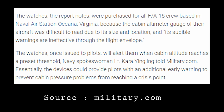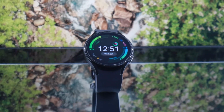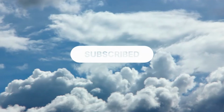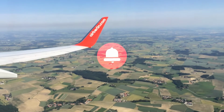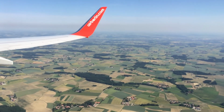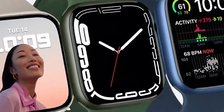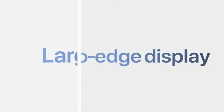Fast forward to today, and smartwatches can be an extremely important tool for pilots, as using them you can monitor aviation weather, check routes, set alerts for altitude, and a lot more. To explain, let's start with everyone's favorite Apple Watch. And the latest watch right now is the Apple Watch Series 7.